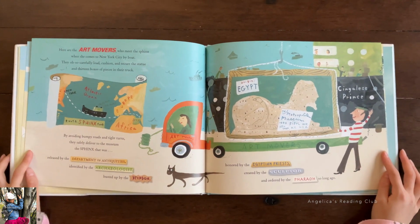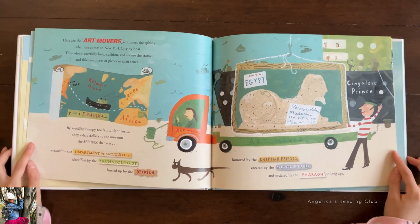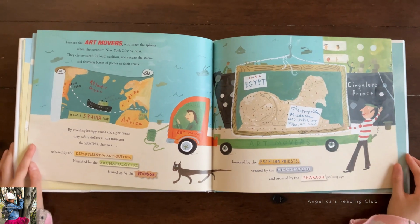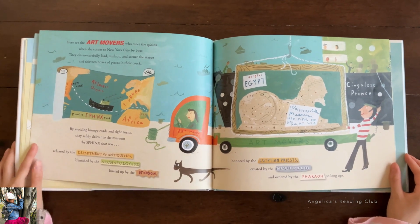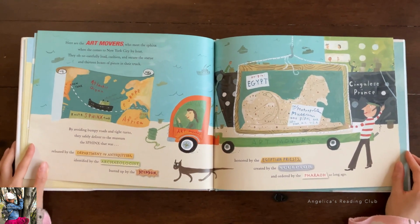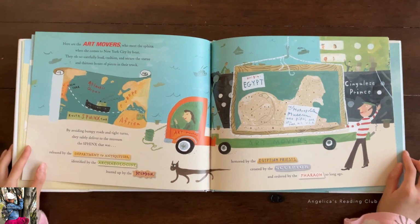Here are the art movers who meet the Sphinx when she comes to New York City by boat. They oh so carefully load, cushion, and secure the statue in 13 boxes of pieces in their truck. By avoiding bumpy roads and tight turns, they safely delivered to the museum the Sphinx that was released by the Department of Antiquities, identified by the archaeologists, busted up by the stepson, honored by the Egyptian priests, created by the sculptor, and ordered by the pharaoh so long ago.